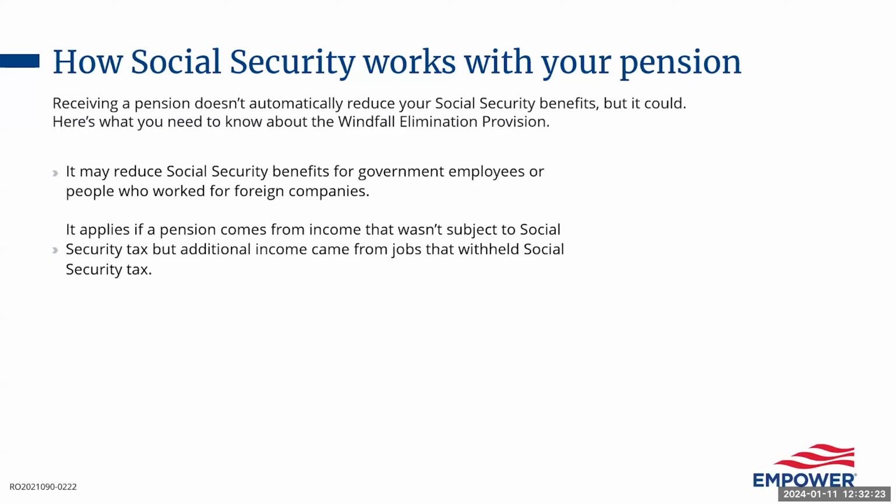At the end of the day, the windfall elimination provision applies to folks who have not paid into Social Security. For example, most sheriff deputies do not pay into Social Security, so they're going to depend solely on their pension and deferred comp. So it's reasonable to assume that if you haven't paid into Social Security, then it's going to affect your Social Security. You're going to get less, or you may not even get any. But if you've spent your entire career paying into Social Security, then your Social Security will not be affected. Okay, just want to make sure that was clear.